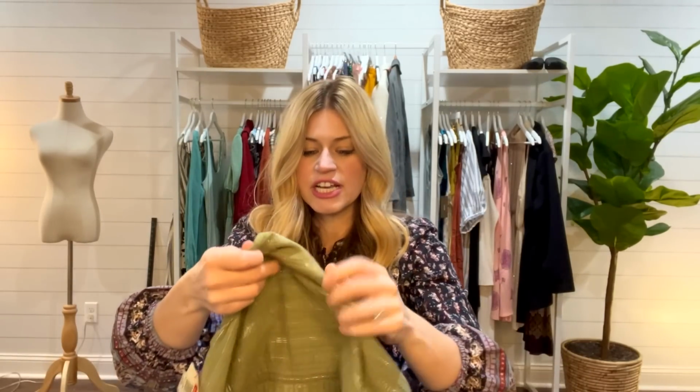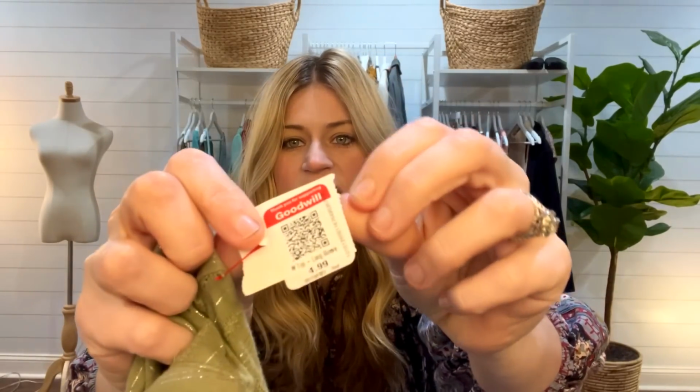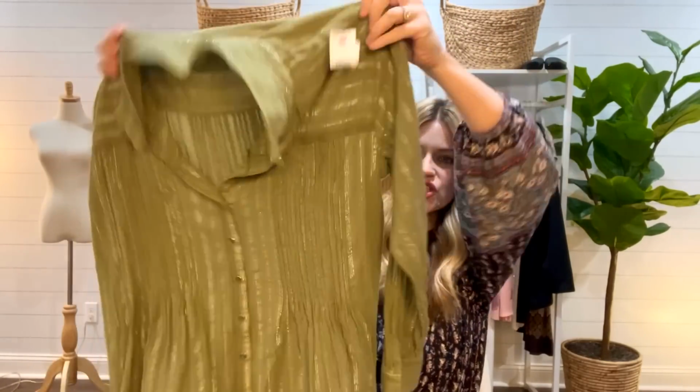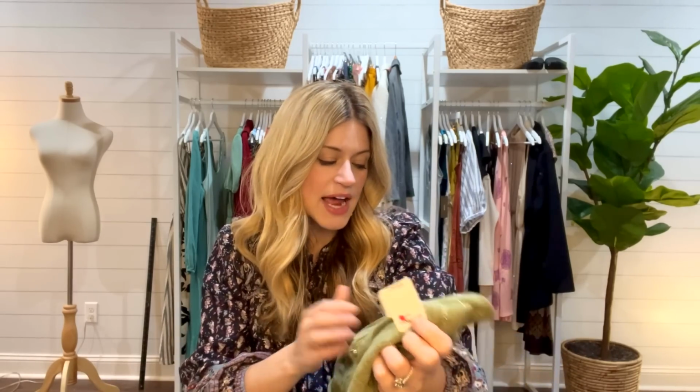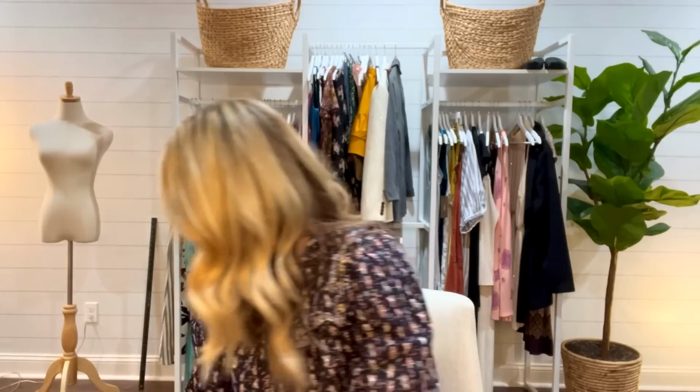Okay, next I picked up this Anthropologie shirt dress. This one was a size small, and I paid $4.99 for this one. It's a really pretty green button down shift shirt dress. I did run comps on this one, and they were okay. Honestly, I probably could have just left this one, but I did go ahead and pick it up. Comps were like 20 to 30 at best. So again, I probably should have just left this one behind, but I went ahead and grabbed it, and I paid $4.99, so I'll probably list it somewhere around like 25.